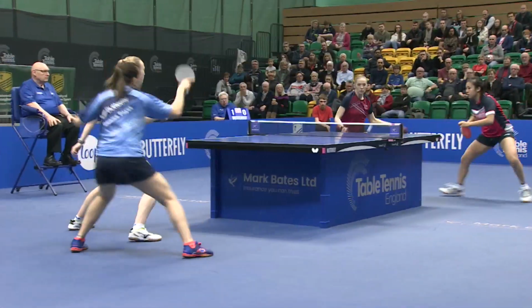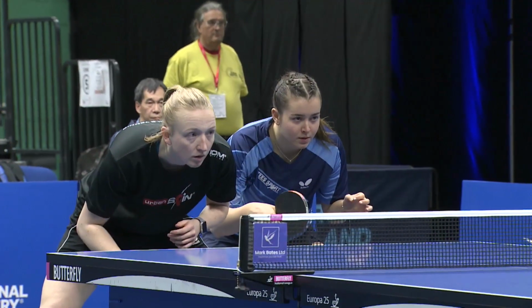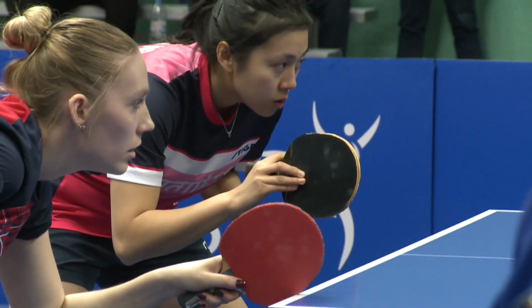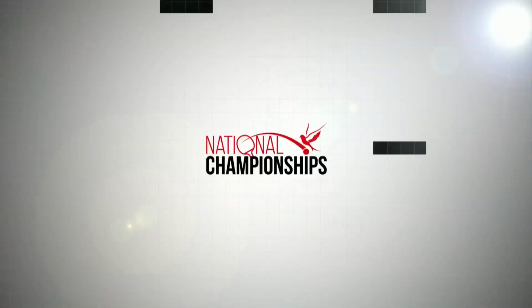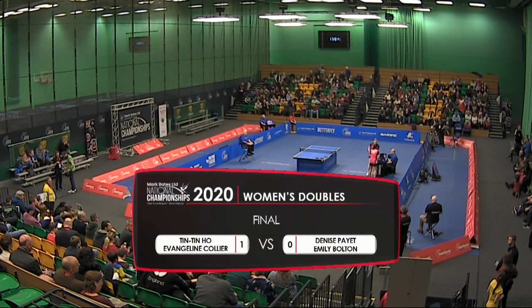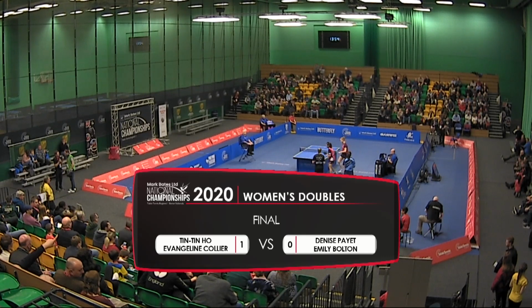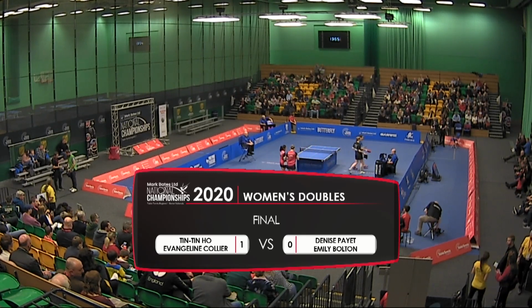Emily and Denise. Lots of pushing there, and then the rally opens up. So all 4 players are very good at taking a half long ball and then keeping it short. Yeah, you saw the focus there. Evie and Tintin trying to play a bit wider to the backhand because they know the 2 girls, Denise and Emily, are looking for that forehand. So the 2 girls, walking back to the table now, just need to think about that a little bit more, how they can find a way to get that forehand in and not get pinned wide on that backhand corner.